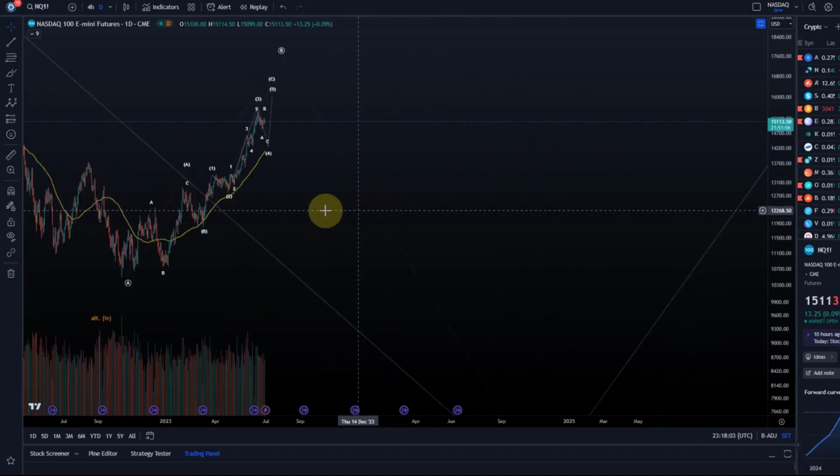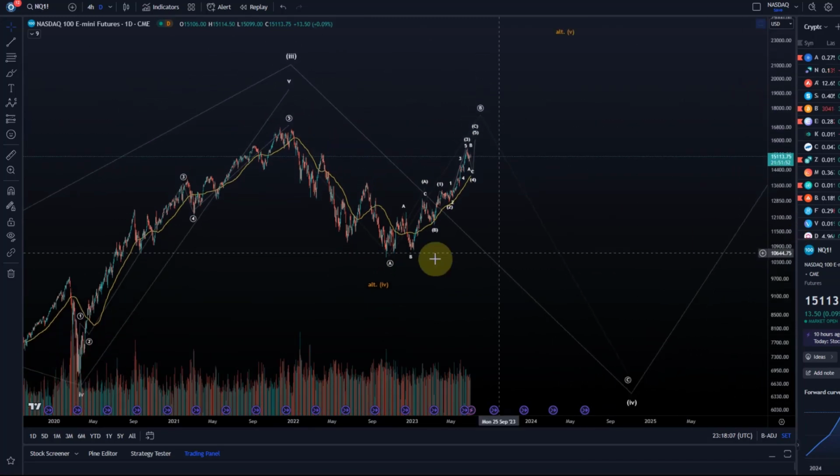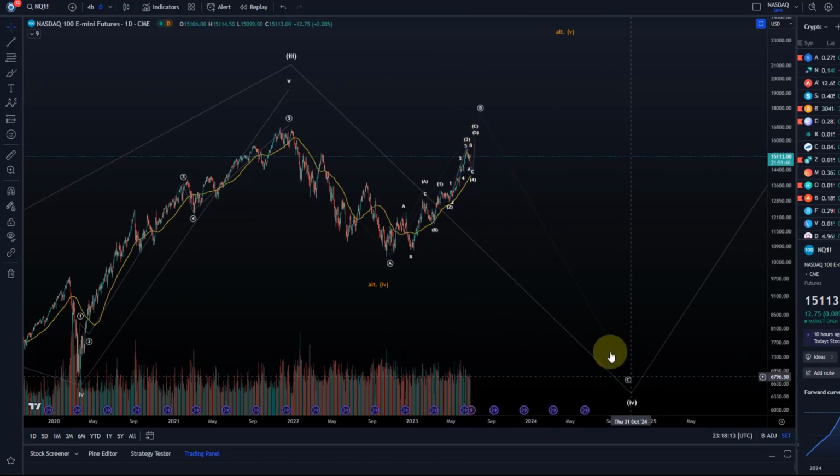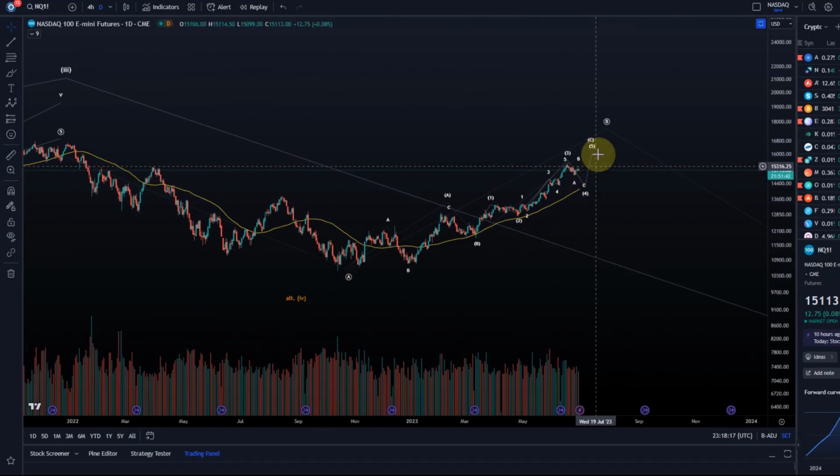Now, okay, so at the moment, my view is this is an A wave down, B wave up, which is close to maximizing what it should really do, and then a C wave down. So now we need to understand, okay, the smaller degree count is really where we will have a decision between the more bullish and the more bearish count.